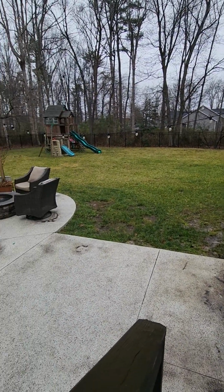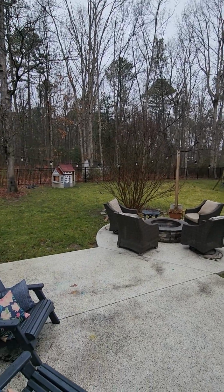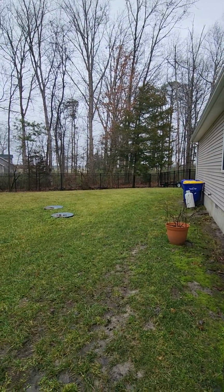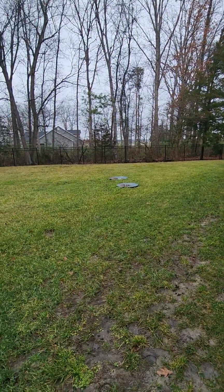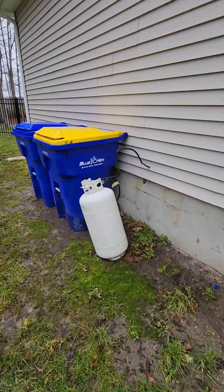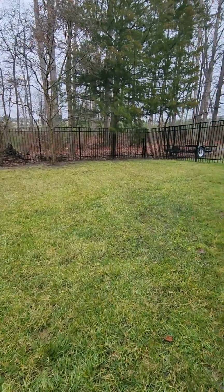So probably not the best impression of the backyard with it being raining, but just picture it being sunny and beautiful and warm. They have a fire pit, super cool. Very, very spacious. That looks like it's a purchased gas tank. Yeah, so they probably take this to like Tractor Supply or like Southern States and fill it up.